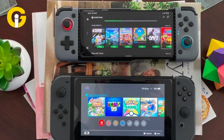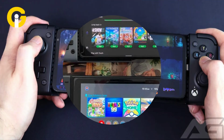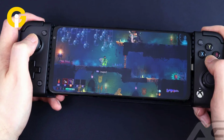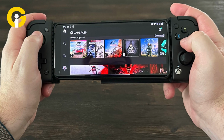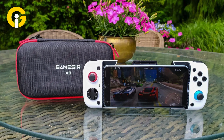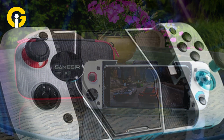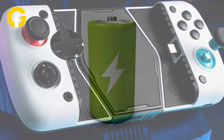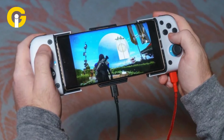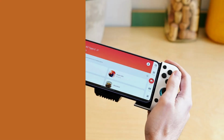The Gamezer X2 Bluetooth offers wireless freedom and a comfortable gaming experience with its ergonomic design and textured grips. You can even choose to pair it as an Xbox or Nintendo Switch controller according to your preference. Gamezer X3, compatible with Android and iOS devices, dual motor vibration for immersive feedback, 15-hour battery life with USB-C charging, interchangeable phone clips for different devices, supports cloud gaming and streaming services.